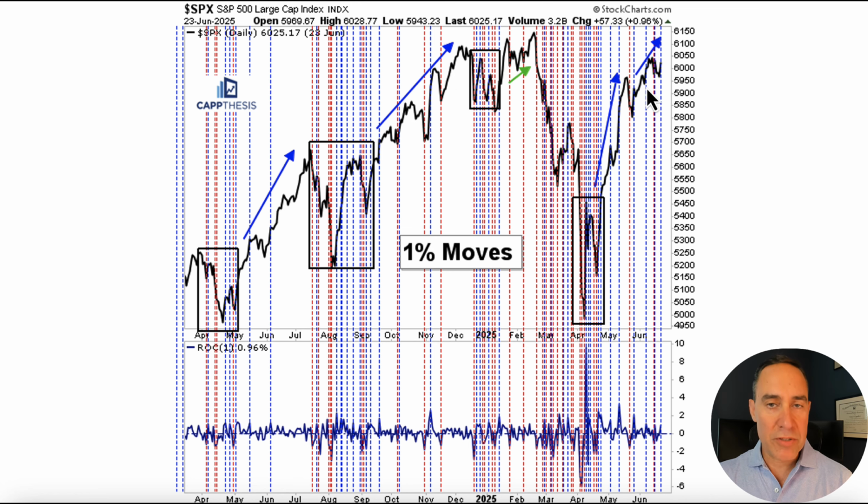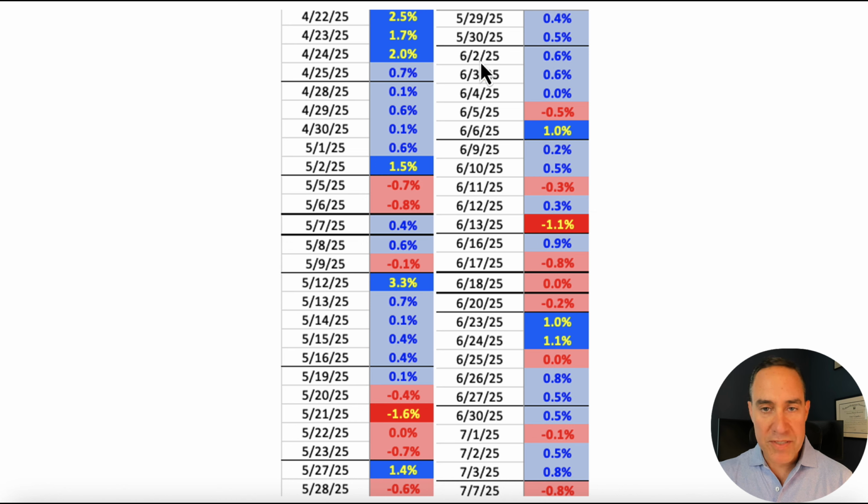We can see this more clearly if we look at just the daily price action. Again, right after that last April 21st big decline, how many 1% declines has the S&P endured since then? We're talking about 52 trading sessions, of course, just two, one in May 21st, and then one in June 13th, compared to 9 1% gains. That, of course, is a recipe for a market to move higher.